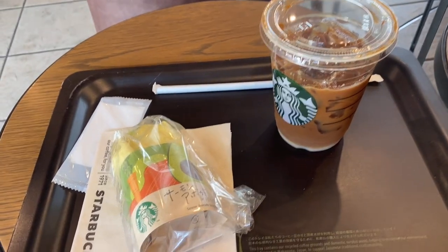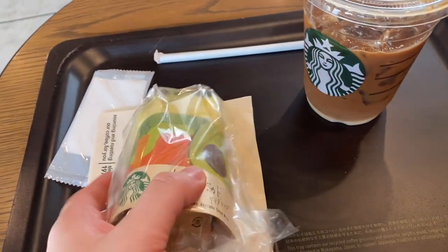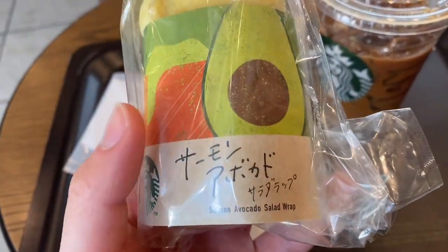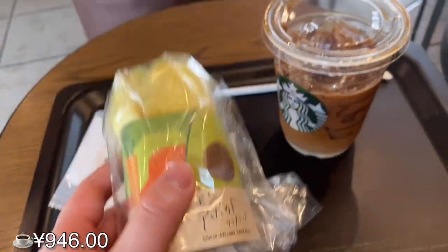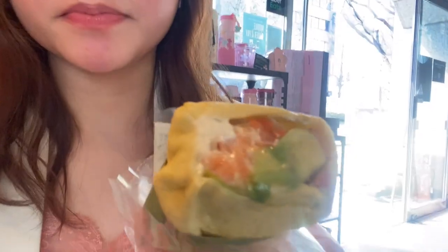Since it's our first day, we kind of felt fancy and just took a Starbucks breakfast. I got a salmon avocado wrap and also my favorite drink, which is an iced Americano without water and two pumps of white mocha.